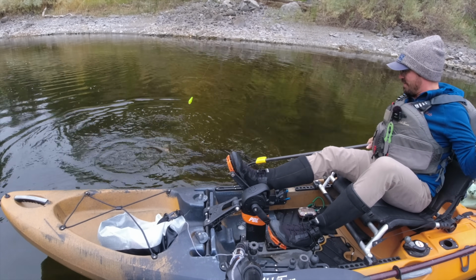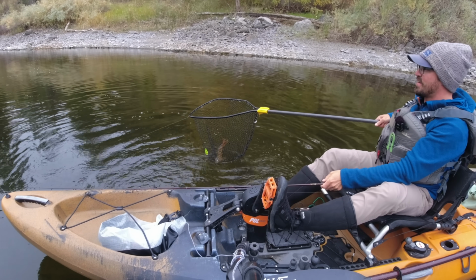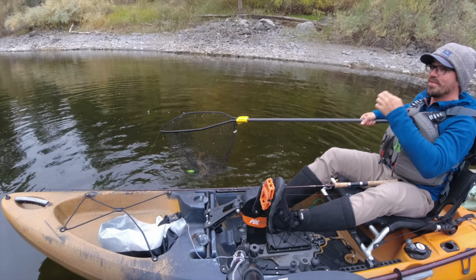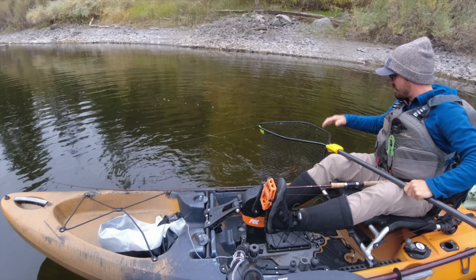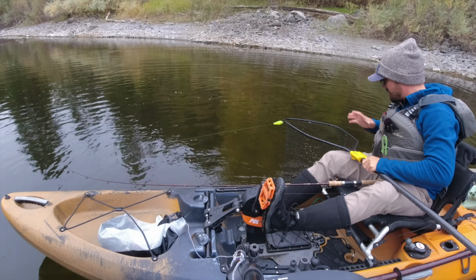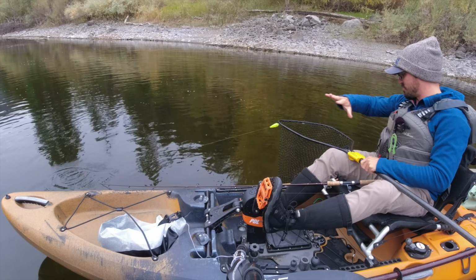Chased him a little bit. There we go. And I'm looking for fish that are cruising the shoreline in the fall here, and also fish that are feeding out deeper here. I'm going to start with these fish tight to the bank in the morning, because they're going to be easiest to target. And then once that sun comes up, they're going to go out deeper.